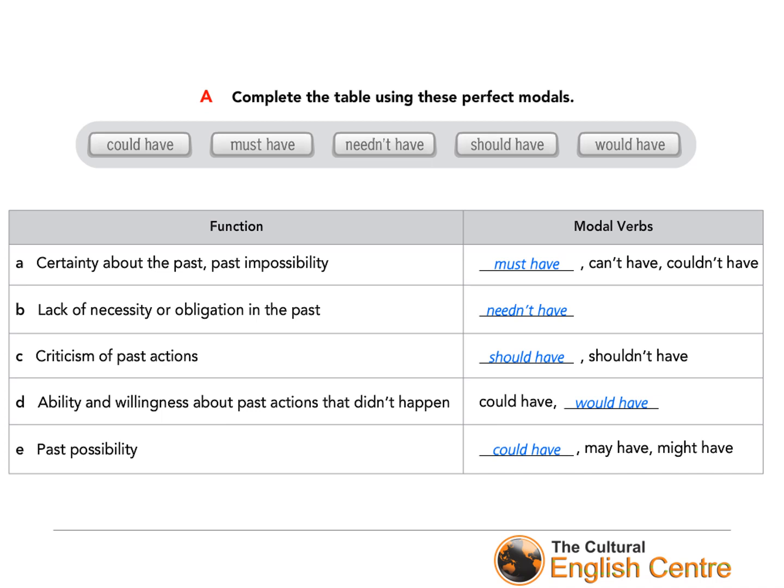And here are the correct answers. You will see that we use must have, can't have, and couldn't have to talk about certainty and impossibility about the past. We use needn't have to show lack of necessity or obligation in the past. Should have and shouldn't have, criticism of past actions. Could have, would have, to show ability and willingness about past actions that didn't happen. And finally, we use could have, may have, and might have to talk about past possibility. Ready for exercise B? Let's do it.